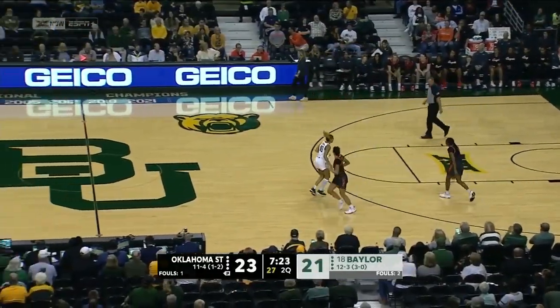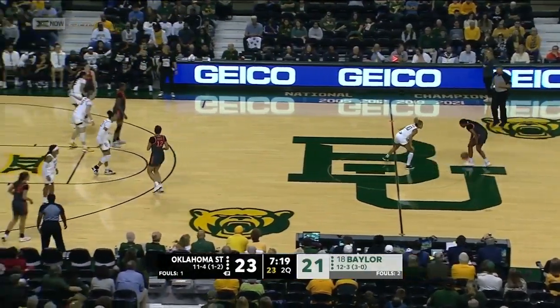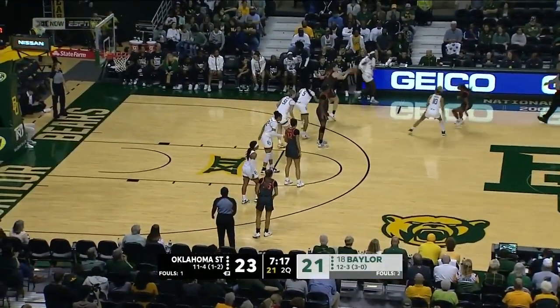Well, this is the type of game we expected, Pete. This is a blast. Two very, very good teams going at it here in Big 12 action.